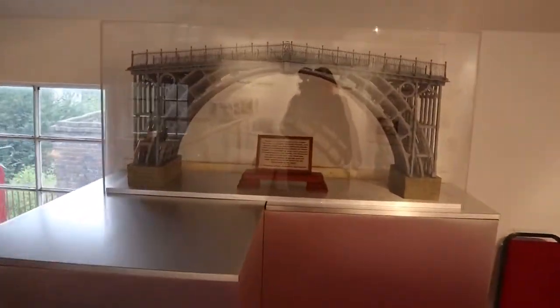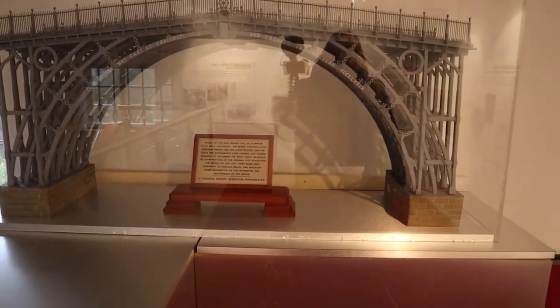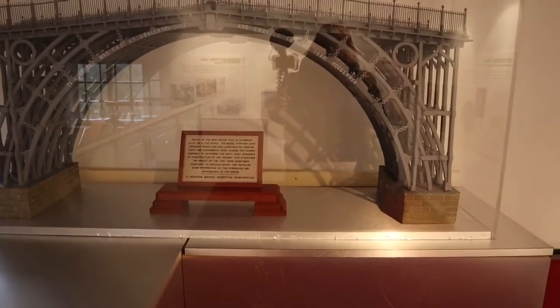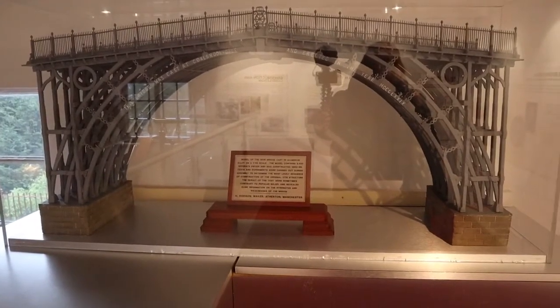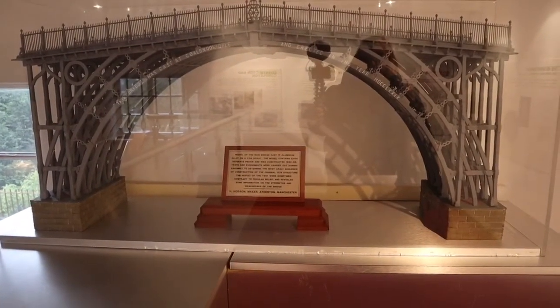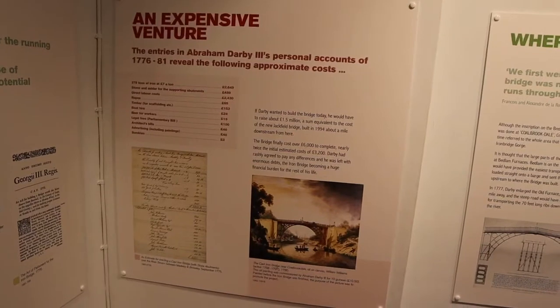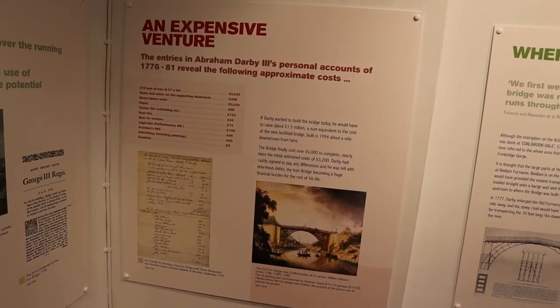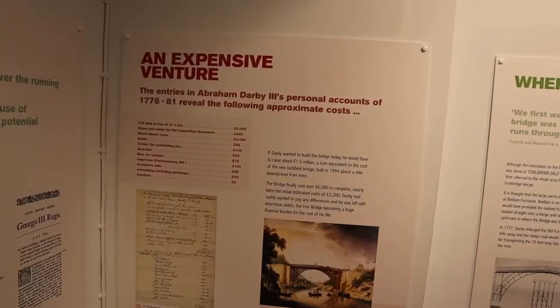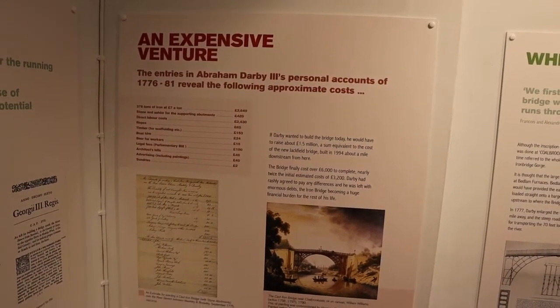Just come upstairs. There's a model of the original iron bridge, which is cast in aluminium alloy on a 1/33 scale, and it contains 2,400 separate pieces and was constructed during 1982 to 88. And here is a breakdown of the costs of making the bridge back in the 1700s. That was in 1775. Its initial costs were £3,200, but it cost over £6,000 to complete.